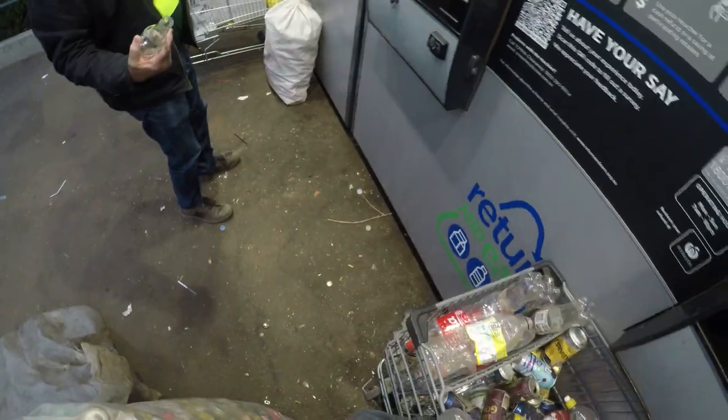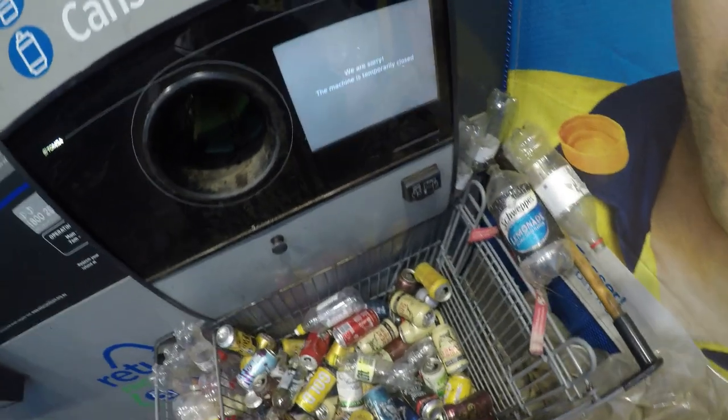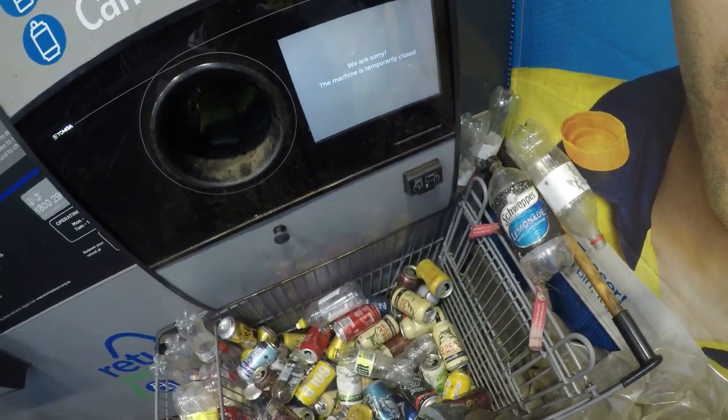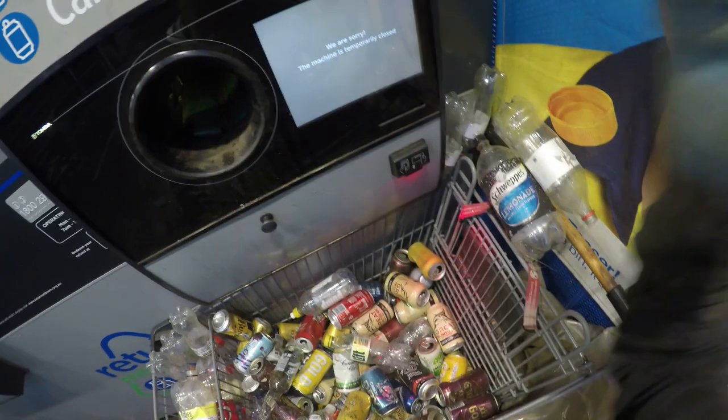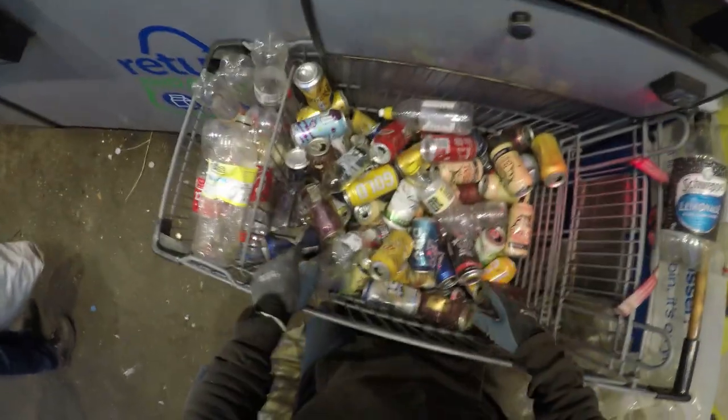We had a couple of weeks ago, mate, you had to keep ringing them up. It's a technical issue. You got any glass? I'll take it anyway. Yeah, no, sorry, your machine is temporarily closed. Fair enough. Oh, we're rebooting again. Hey, let's try and finish this trolley off.